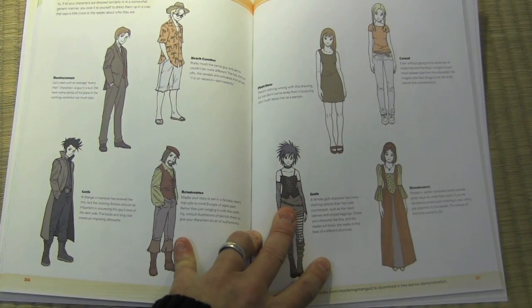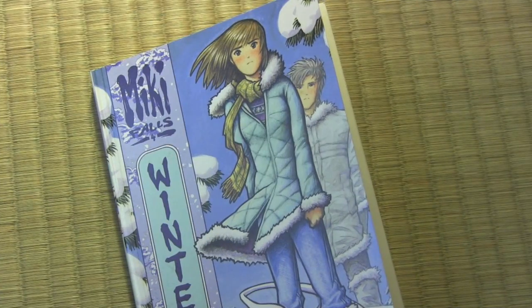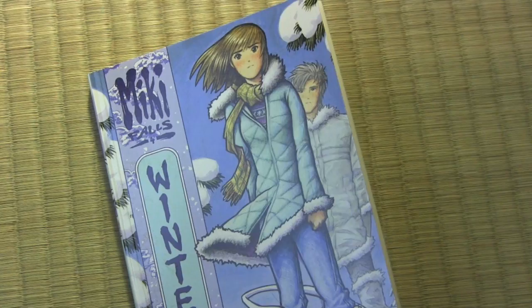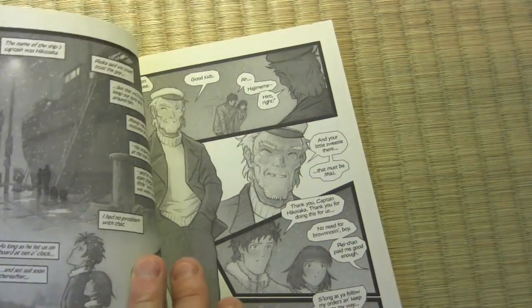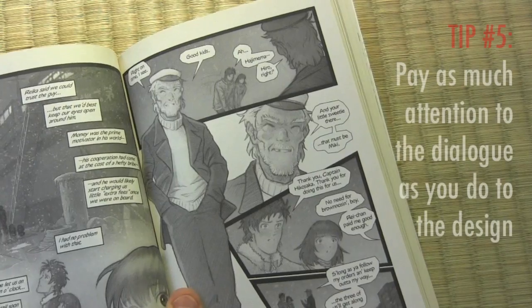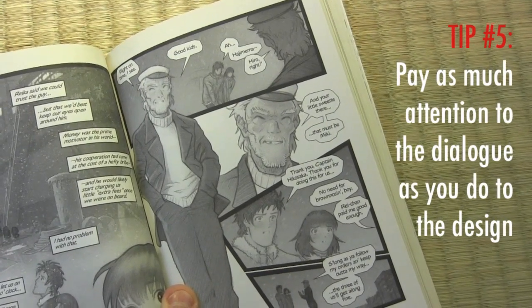Now, my final piece of advice for you for this video, and possibly the most important one, is to not forget about the writing. I think sometimes we think that we need to spend all this time designing the look of the character. We forget that the dialogue is what really conveys a character's personality.